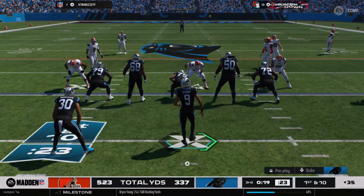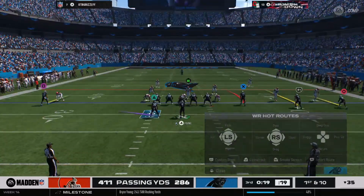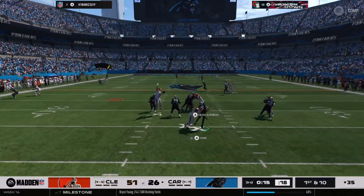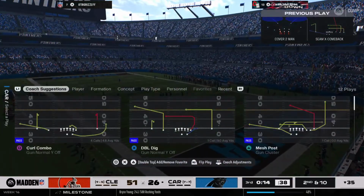So good field position for the Panthers starting this drive, first and 10. Here we go. Out of the gun, Young. Oh, he got hit as he was throwing, and unsurprisingly, it falls incomplete.